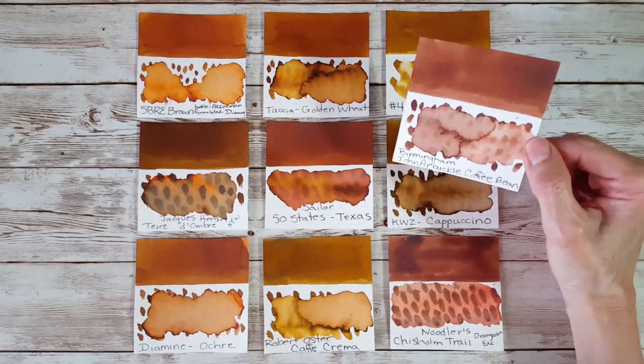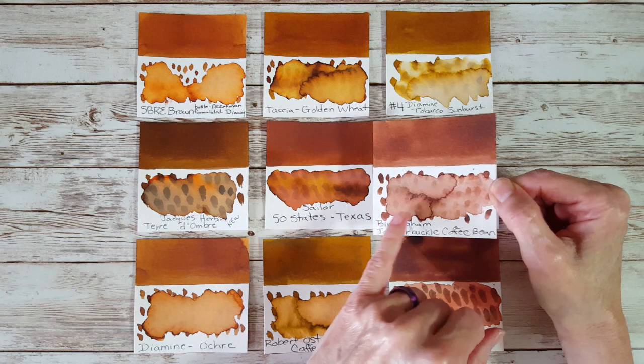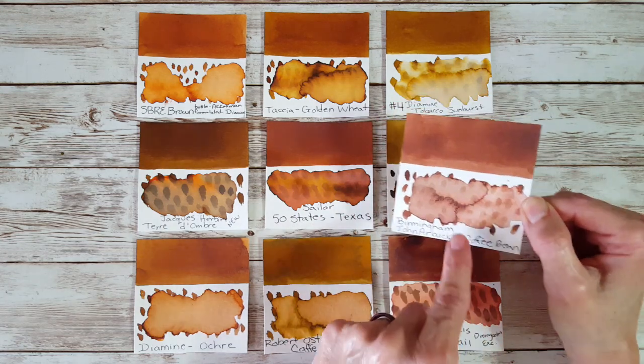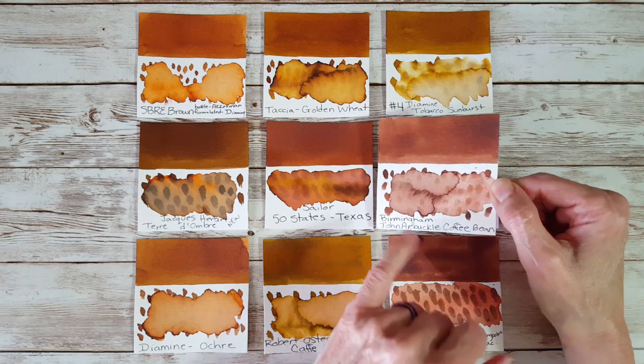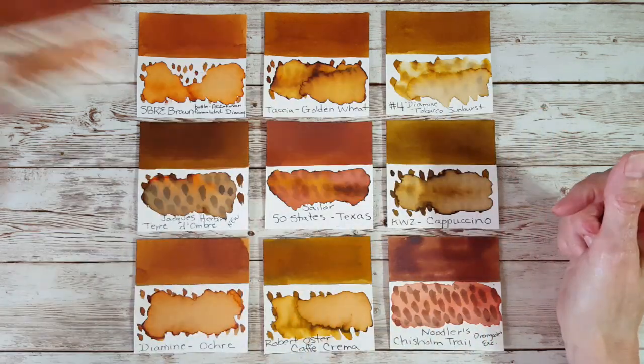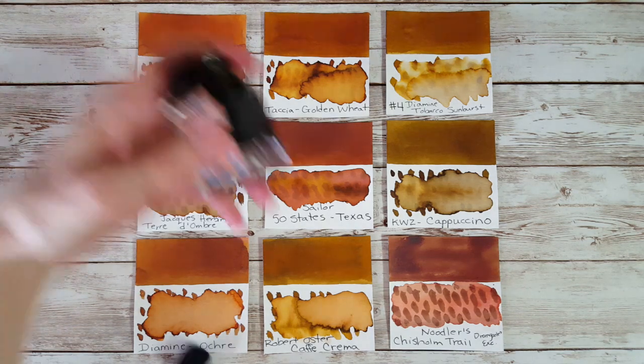Now this is an old Birmingham ink, so I'm not sure it should be here because their formulas have changed, but it's John Arbuckle Coffee Bean, and I really love this. I've got a little bit of sample left. So there you have it, Sailor 50 States, Texas. I highly recommend it, but I'm afraid it's going to be one of those that'll be long gone soon because I'll write with it, and it's just such a small bottle.